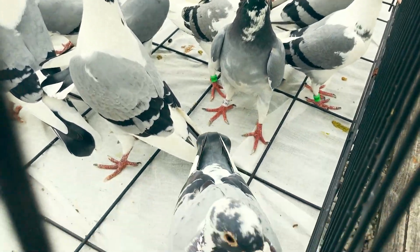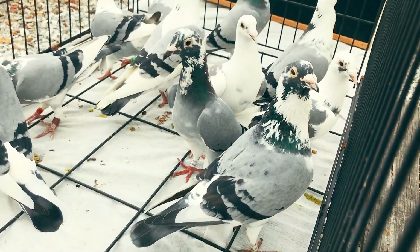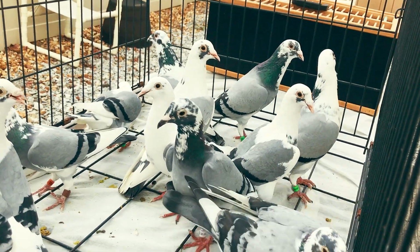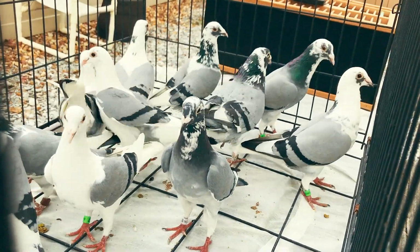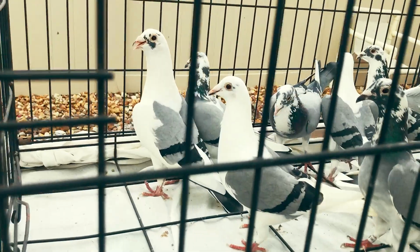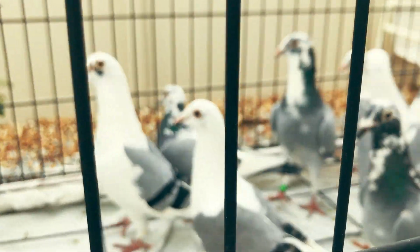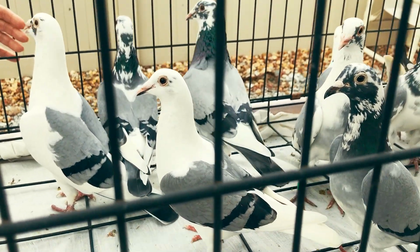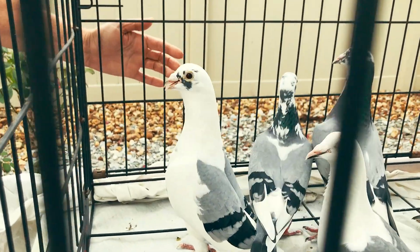But it's hard to find birds with records that fly like this. Right now, anything I bring in almost has to be a combine winner. Everything I've gotten out of here, they produced, or they themselves are winners. I'm proud of them because I developed them. And I was glad to get them from Bobby. That's how I developed everything from them.